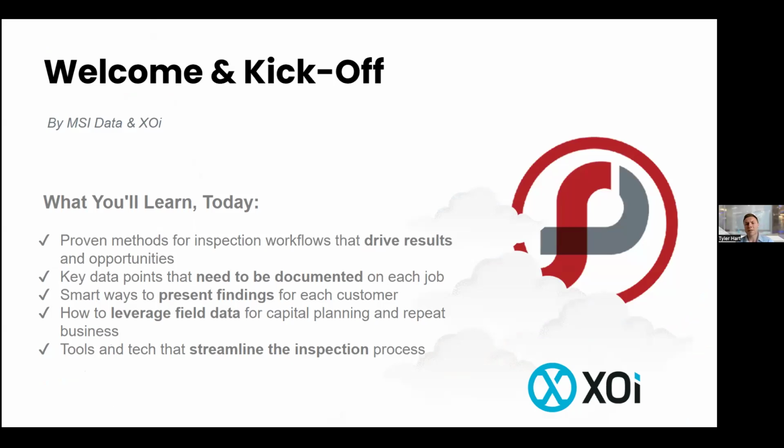When we think about inspections and digital forms, what data should we be looking at? What should we collect when leveraging digital inspections within our organization? And of course, as part of capturing that data, how do we report on it? How do we leverage that information that's being collected within field inspections to drive further efficiencies?